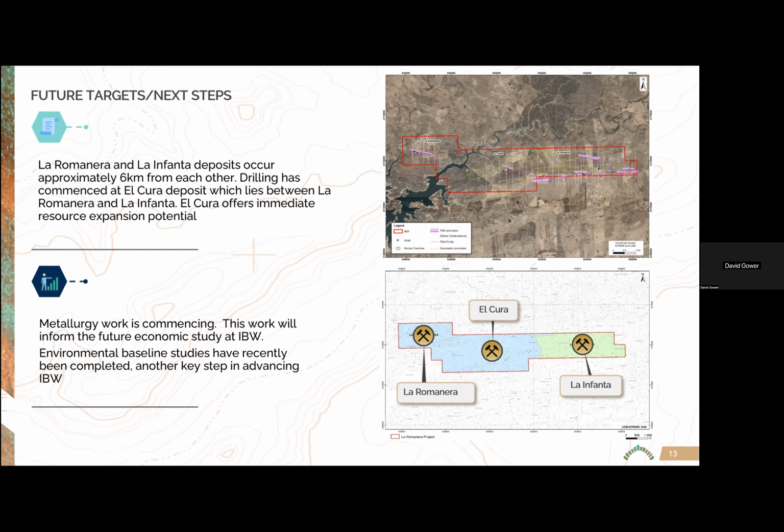So we've hired a very senior metallurgist from SRK to act as our representative on the owner's team, and he will help with the design and all of the iterative testing that is going to be done in the lab, because we don't have that expertise in-house. We've got geology covered pretty well. We know a bit about mining, but metallurgy, we really need that kind of specialized support.